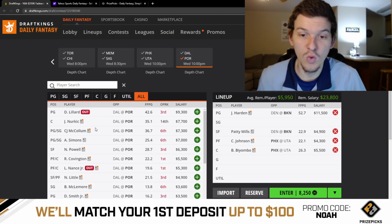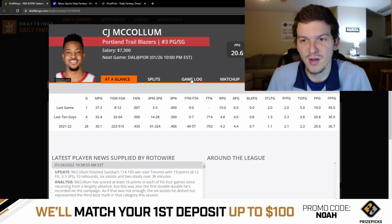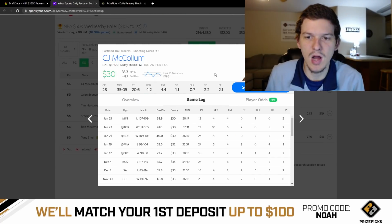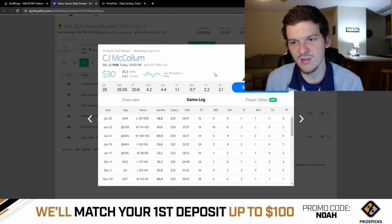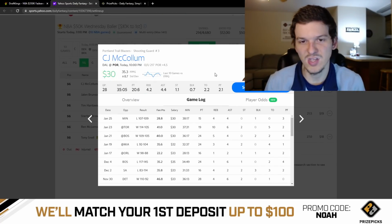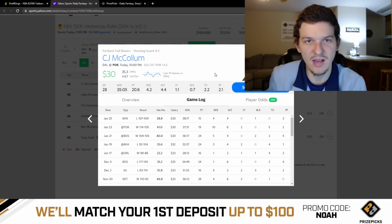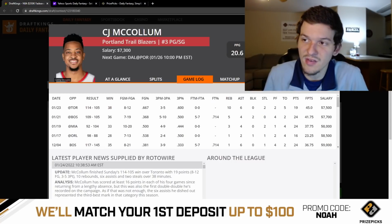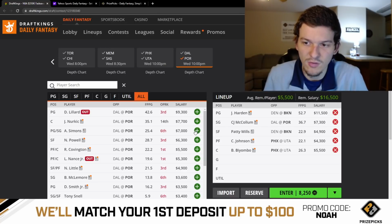CJ McCollum I like quite a bit. CJ McCollum was pretty disappointing on Tuesday against Minnesota. Did not have that great of a game. I had a lot of interest in CJ McCollum on Tuesday's slate. Even though he was disappointing, I think I'm fine going right back to CJ McCollum. I still like the price tag on both sides. $30 on Yahoo, I still think is too cheap for him. On DraftKings, I think 7,300 still looks pretty good for CJ as well.